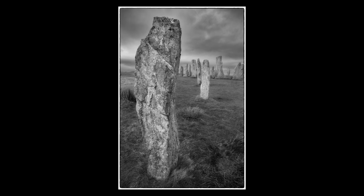Again, I was lucky in that the sky was looking particularly dramatic at the time, so I really didn't do an awful lot to this other than a little bit of sharpening, a little bit of dodge and burn, and obviously the black and white conversion itself.